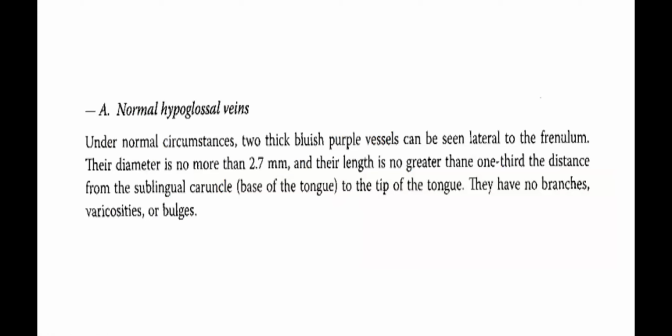So normal hypoglossal veins: under normal circumstances, two thick bluish purple vessels can be seen lateral to the frenulum. Their diameter is no more than 2.7 millimeters, and their length is no greater than 1/3 the distance from the sublingual caruncle, base of the tongue, to the tip of the tongue. They have no branches, varicosities, or bulges.